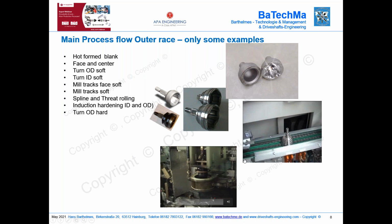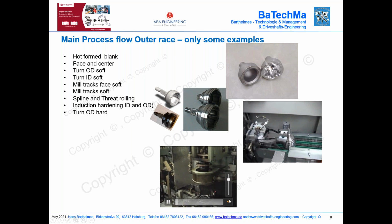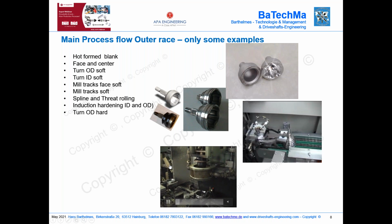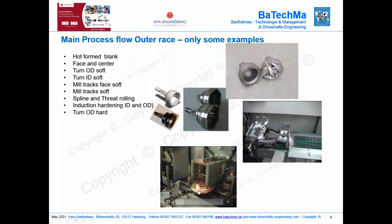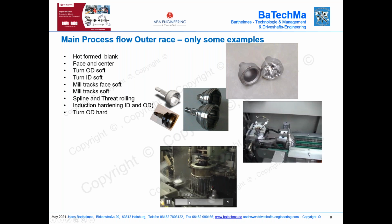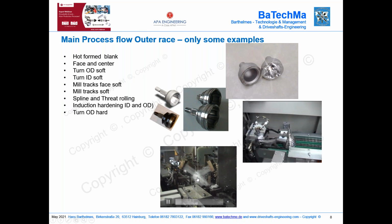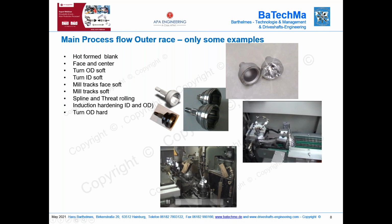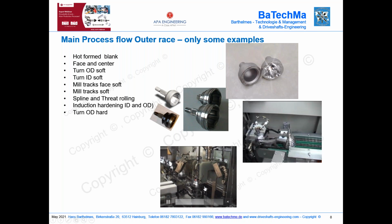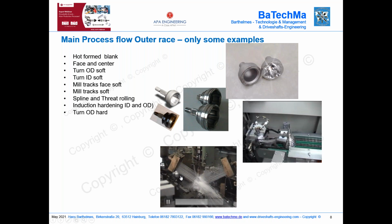Induction hardening is the next important main process. You see here one production line. First, you make the induction hardening of the tracks and ID, and in the second area, then you make the induction hardening in that line with the shaft side, with the outer ID, as you see here. And yes, in a very short cycle time, because you can do both together.